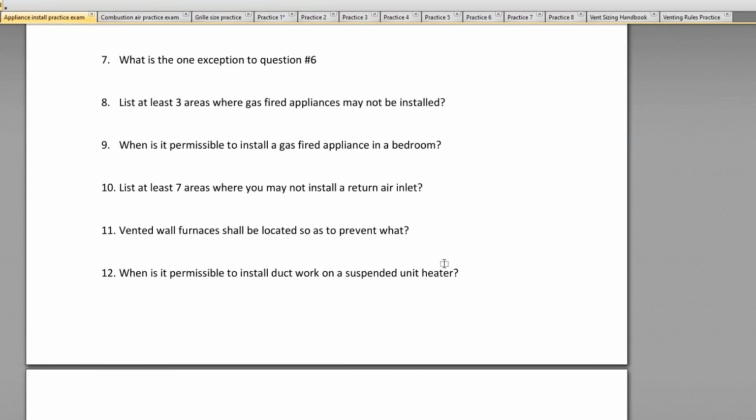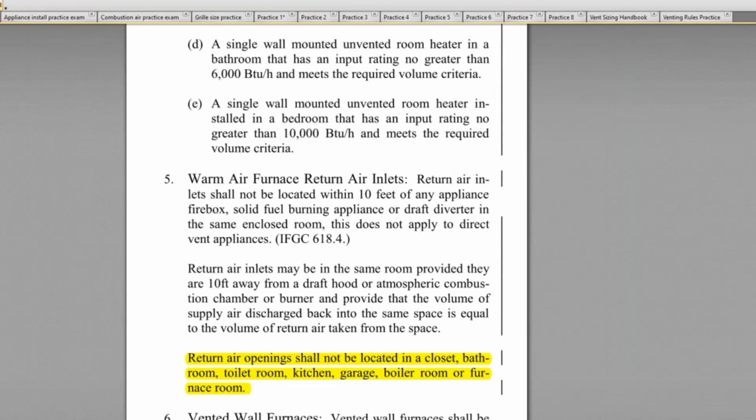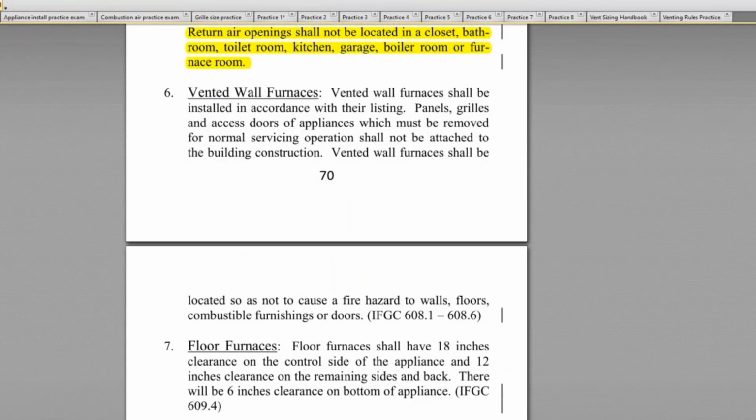Okay. So what'd you come up with on 11? Okay, vented wall furnaces shall be located so as to prevent what? Fire hazards to walls, floors, and combustible furnishings outdoors. Okay. Right, 70 and 71. Right there, they talk about vented wall furnaces, and they also tell you where else you can find the answer, IFGC 608. Okay. All right, good deal.